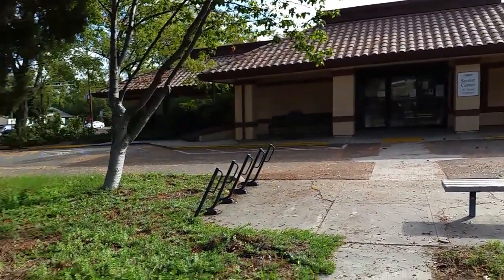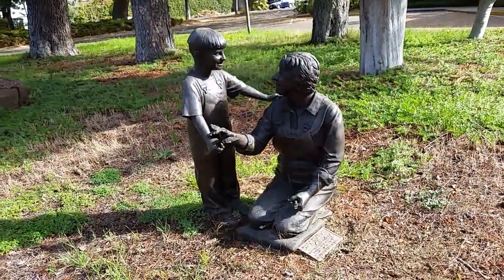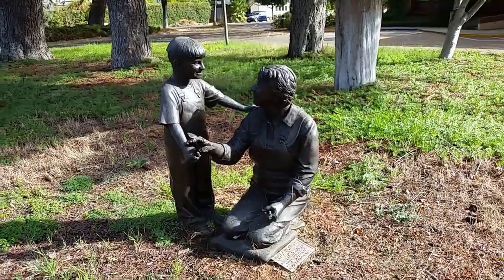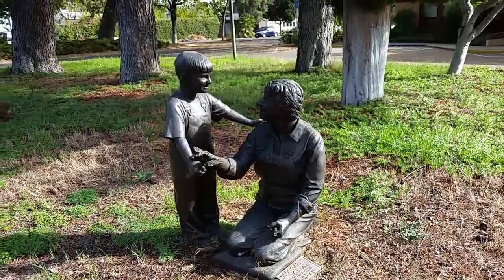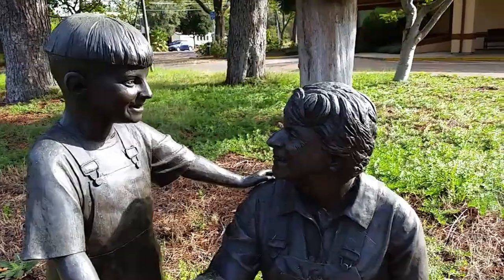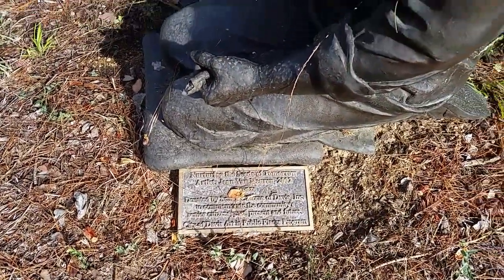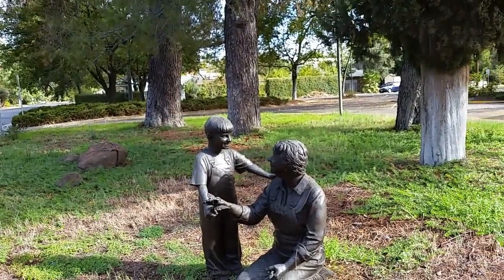But this is the Senior Center, and I really like this sculpture. It's called Nurturing the Seeds of Tomorrow, and it's pretty obvious why it was titled that. Very nice sculpture. I'll get a close-up here. Lovely area.